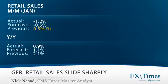So while signs are pointing that the U.S. economy is dragging itself from the depths of the financial crisis, the U.K., however, registered a steep and unexpected drop in retail sales in January, which sent the pound-dollar pair, as we saw, to a 9-month low. UK retail sales fell 1.2% and rose 0.9% on the year. That was the sharpest monthly drop since February of 2009.